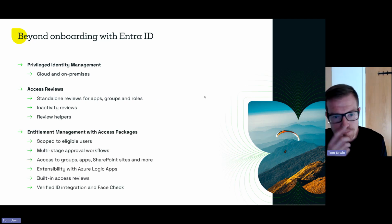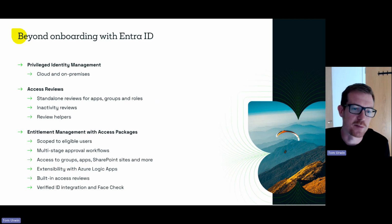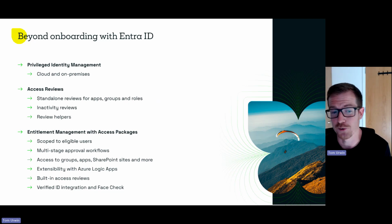And then there's entitlement management. So we talked a lot about birthrights and automatic access, but beyond that, we can use access packages for self-service requests. So we can scope these to eligible people. It's not that everyone needs to see all the packages in the organization. We can scope certain packages to certain users. We can then have approval workflows, even multi-stage approval workflows, before giving access to those packages of groups, apps, and SharePoint sites. We can also trigger logic apps, as you've heard a few times. And built into access packages, we have access reviews. So we can ensure that each package we curate has a review associated with it on an ongoing basis. And that includes automatically removing access where things aren't being used.